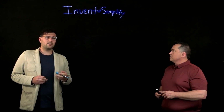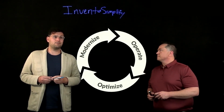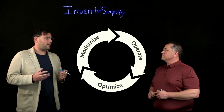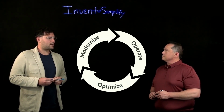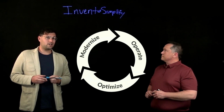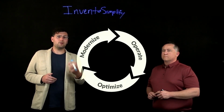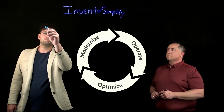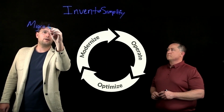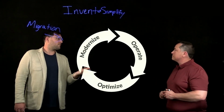Yep. And with that, let's pull up a flywheel, because ultimately we want to make sure that customers are spending more time modernizing than operating and optimizing. And that's where our integrations with AWS are going to help get rid of that undifferentiated heavy lifting so customers can focus on what matters to their customers. And when we look at starting this flywheel, modernization could be starting with a migration to AWS. And that could be what starts kicking off this flywheel.